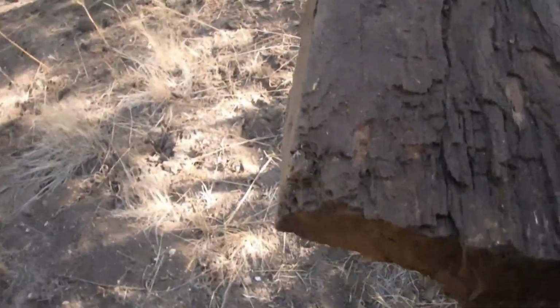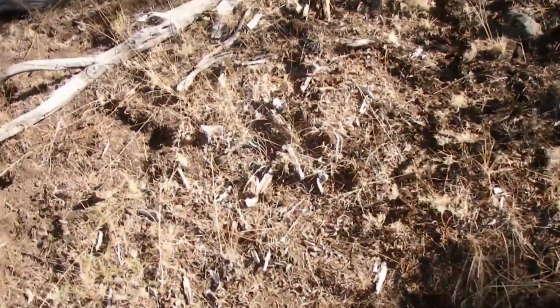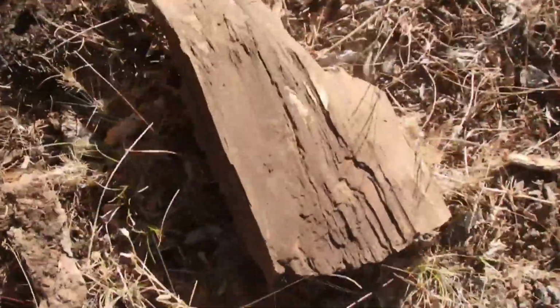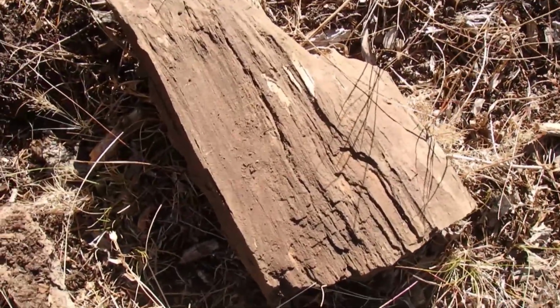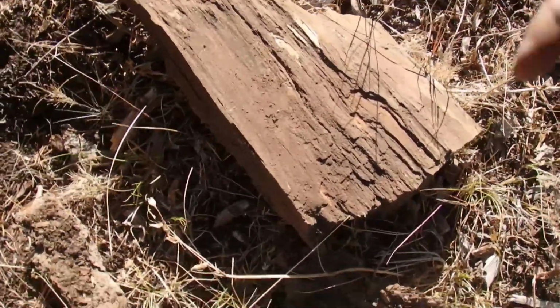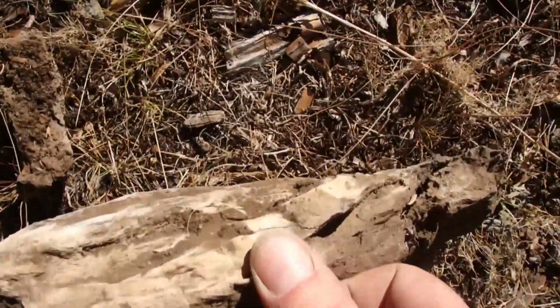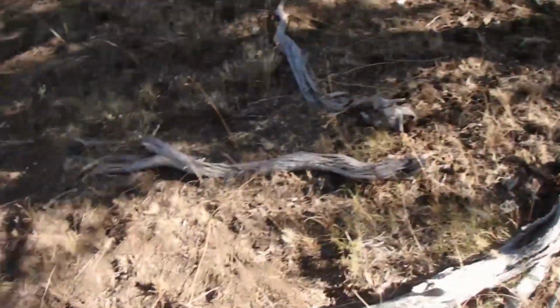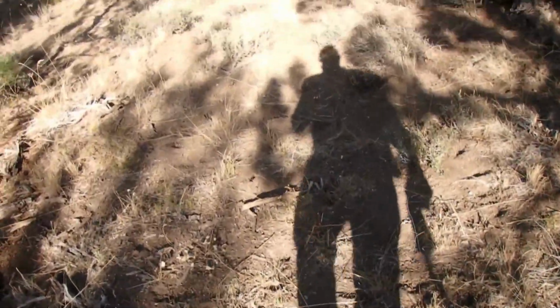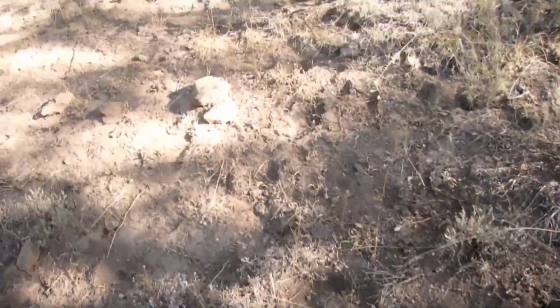Ugh. Let's take this, set this out in the sunshine. It's heavy. It's got some weight to it. God, that looks like it's actual wood. Awesome. That's about a 5-pound piece of wood there. My bucket's way over there, so let me take this over to my bucket so I can lay claim to it before anybody else does.